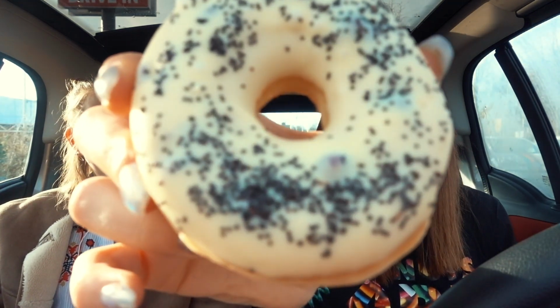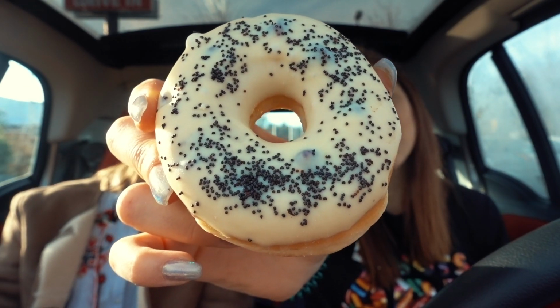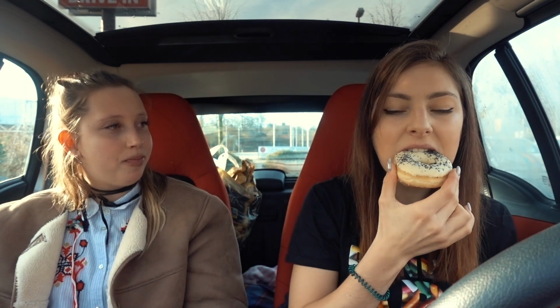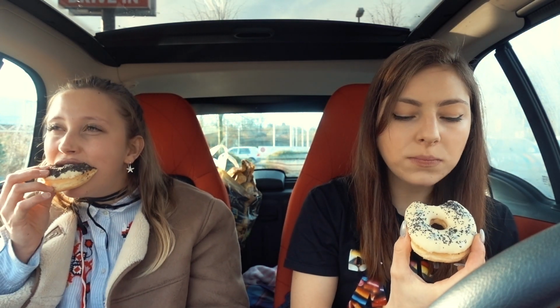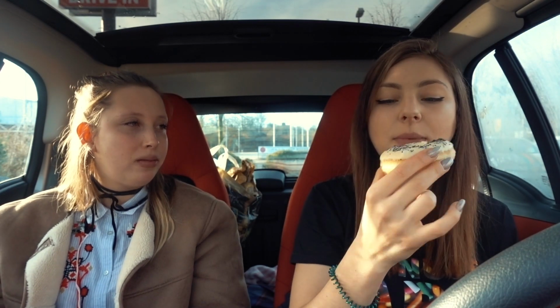Love it. This is the blueberry. I always wanted it and they finally had it. And it looks just gorgeous. You always wanted it? Mm-hmm. Nice. It looks like it's plum filled. It's just colored, but it's good.